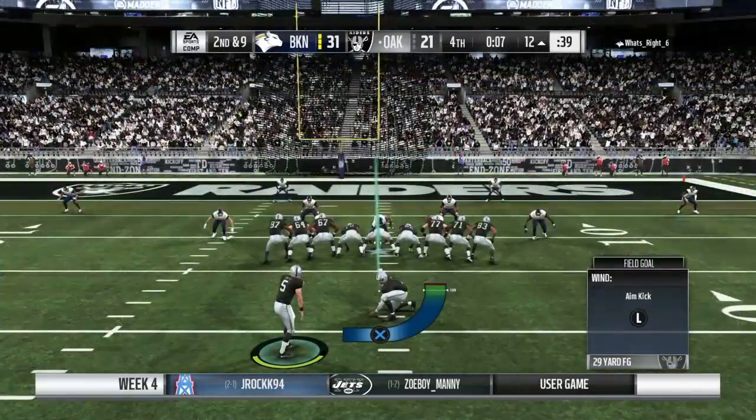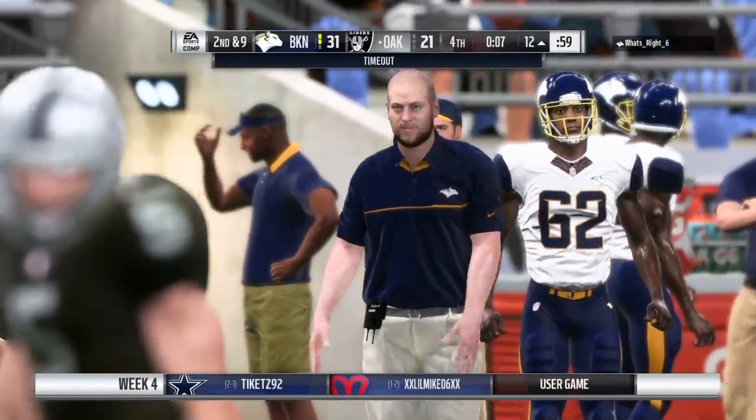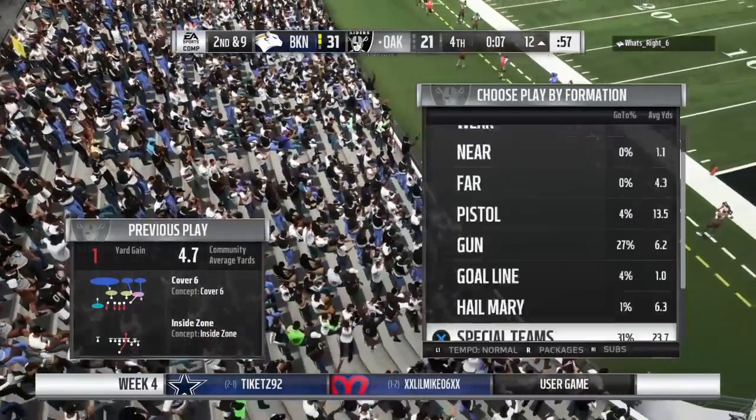So look at this. They'll go for a field goal now to get within a score. And here come the whistles and a timeout with 7 seconds left.